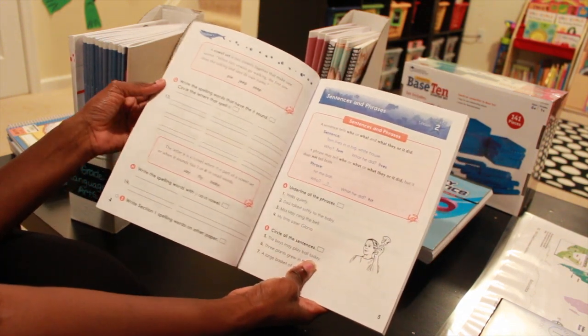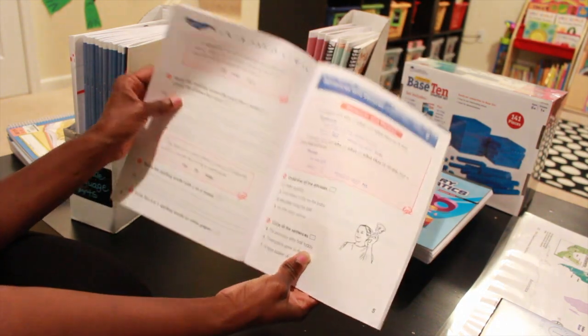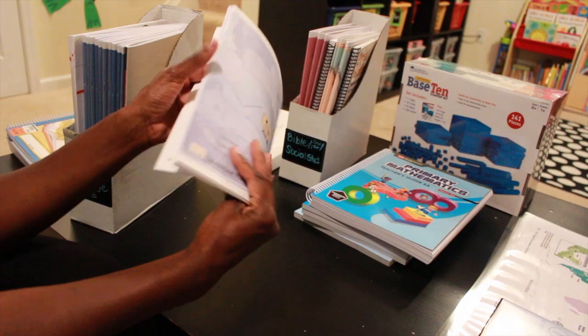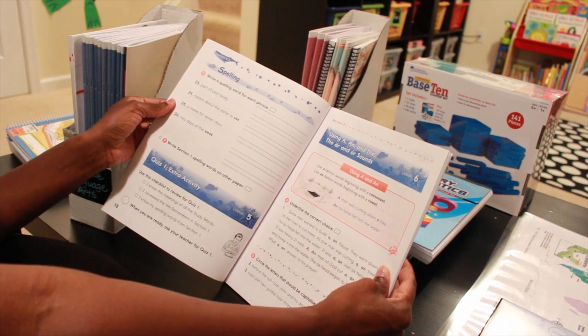And not only that, this curriculum is crazy inexpensive. Each workbook is about $3.25. So you don't even have to get all 10 workbooks if you don't want to, but you could just look through them and see what you think your kid would need. And for $3.25 a workbook, I think that's a phenomenal price, and it covers everything.